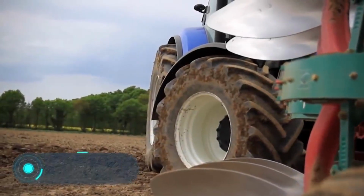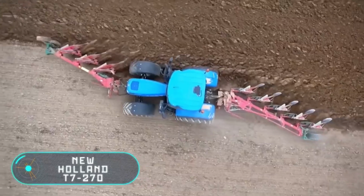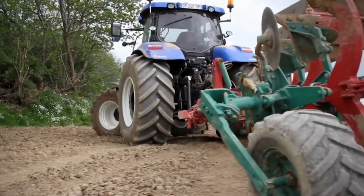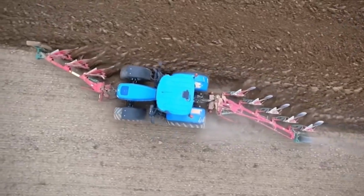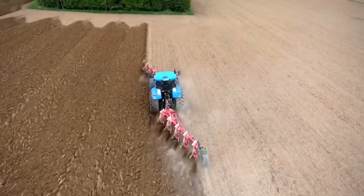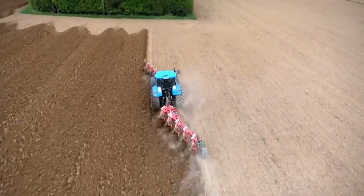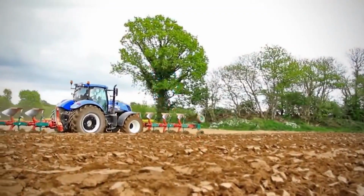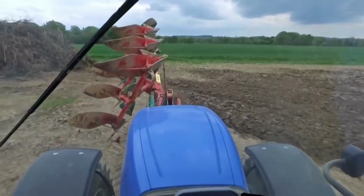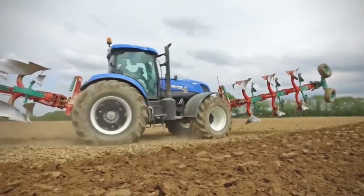New Holland T7 270. This tractor adapts perfectly to the changing needs of agriculture. It stands out for its small size, lightweight construction, and high performance. It should be noted that this machine has an impressive capacity of 228 horsepower, and if the owner wants to add a forced supercharging system, the tractor can develop a power of up to 270 horsepower.